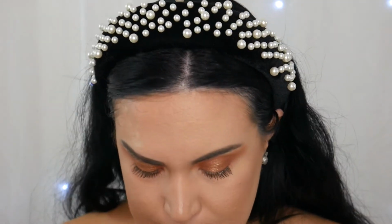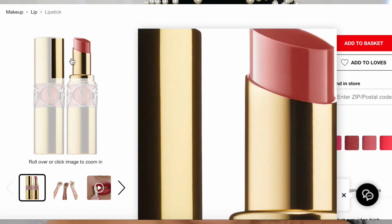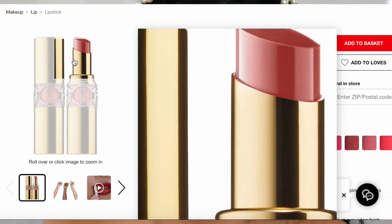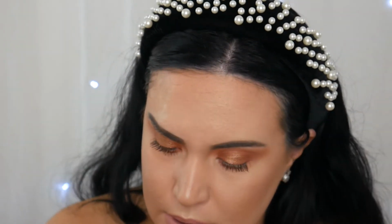Okay, and then I have a couple of Shine lipsticks. Luxury side, this is the YSL Rouge Volupte. I have no idea how to say that, but this is their Shine lipstick. And I don't know what shade this is, but it is a very pink shade. The YSL lip is $38, and it smells really good.